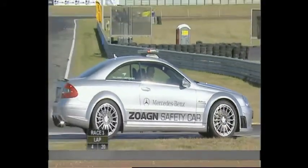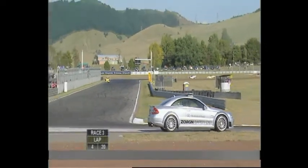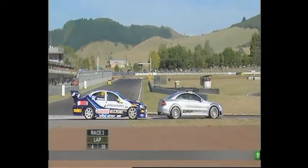Now, some clown in this commentary box said we haven't had a safety car all day. That's why I brought that up, because I knew. And the curse on it.